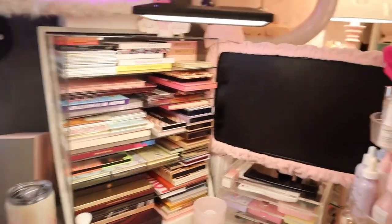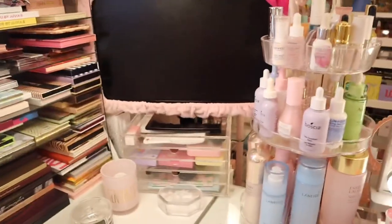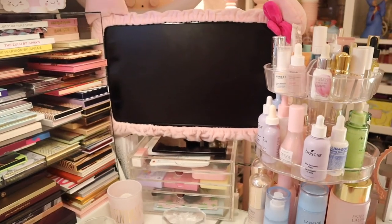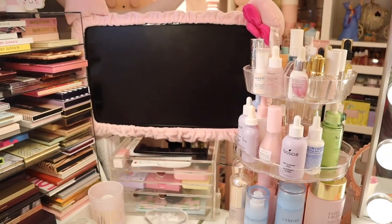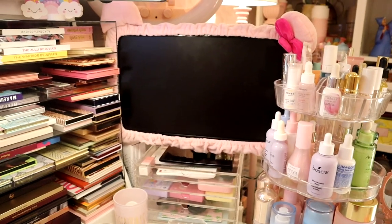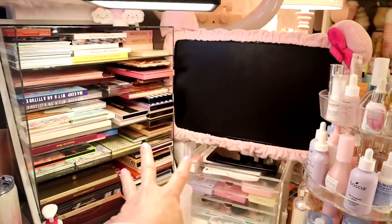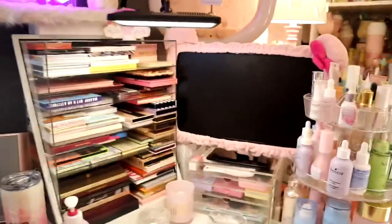Don't you think? So then here I do have a regular small TV, and when I film, I use it like a viewfinder in a way, just to make sure that I'm center and in focus when I'm holding items up to the camera. And this is where I usually film, right here. I'll put my camera here, and then I just film away.